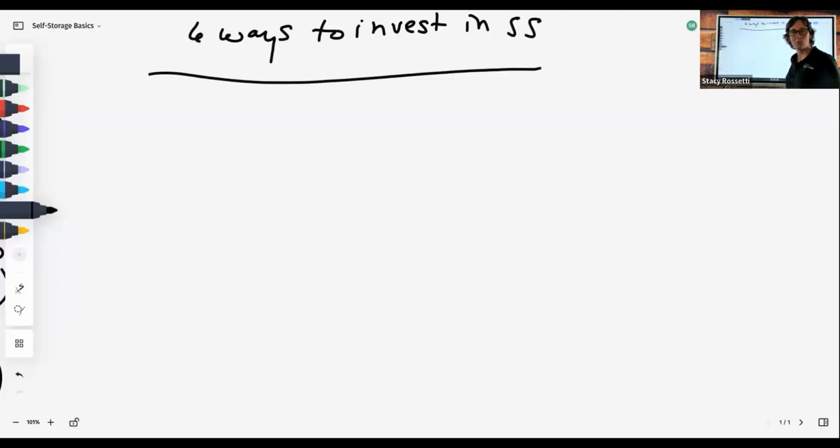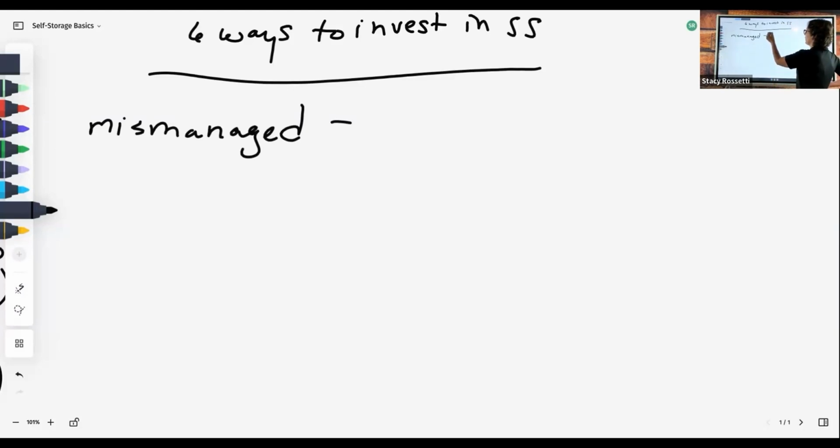We're going to start out first with what I do. I buy mismanaged facilities. There's a couple of things about mismanaged facilities that you should know about. First of all, the rents suck. Rents are not what they should be. Rents are not market rents. I say rents suck, rents are not market. It's funny, it sounds like Lillian. So rents are horrible.